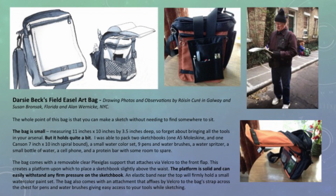This is a field art bag. It's manufactured by Darcy Beck. And if you haven't seen one of these things, you look at it and it's absolutely brilliant. There's a built-in mechanism that forms a ledge, and you put the thing around you, and it's a stable surface, and you can paint on it. And it's really a self-contained system.